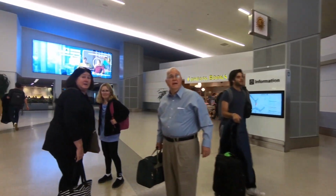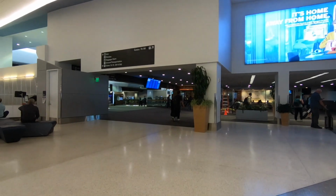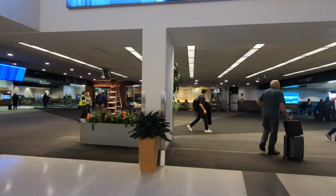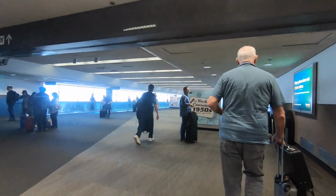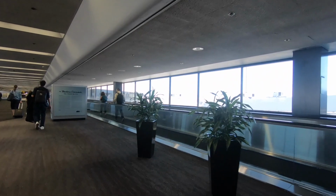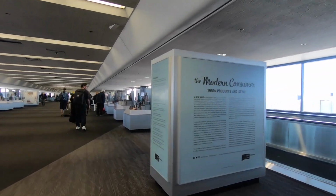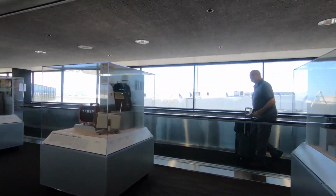As you'll see in a moment, what they have is a really cool, almost museum setup as you walk along, and it does change from time to time. I've seen a couple of different features there, and it's quite interesting. Watch it as it goes along. I think this one was showing some stuff from the 1950s, and there it is right now. The modern consumer of the 1950s, and there are some really interesting items from that era. I've tried to catch a bit of it as I walked along, but didn't want to stop too much. I will go back to music and let you watch along the way.